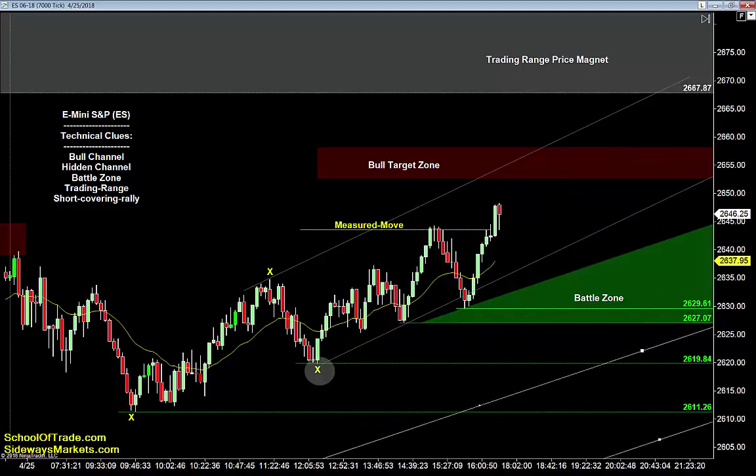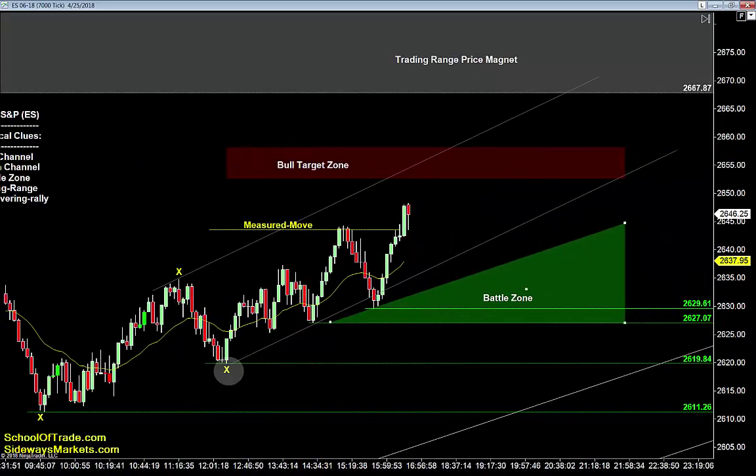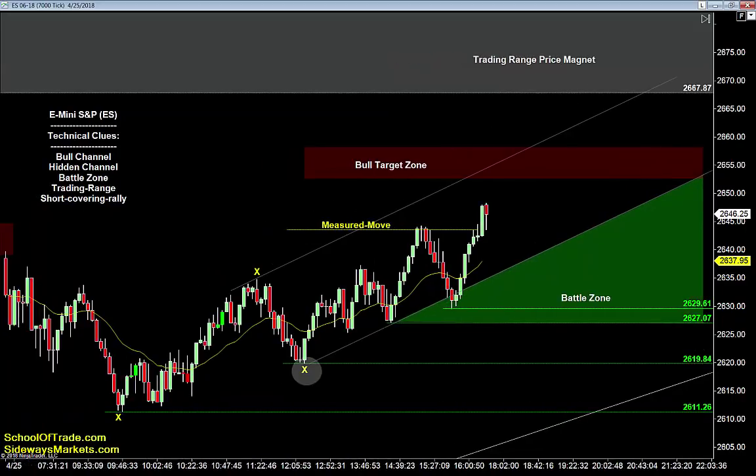But again, if we do go even higher here tomorrow, let's adjust this a little bit higher. I don't know if this channel will be correct or not. It all depends on how high this market goes.